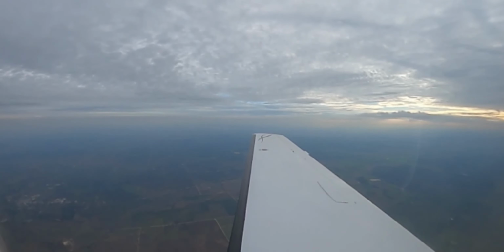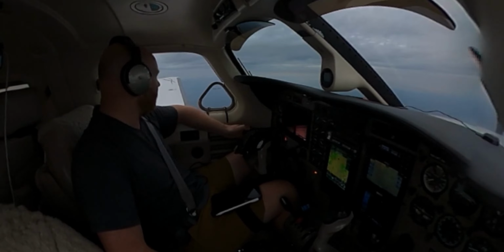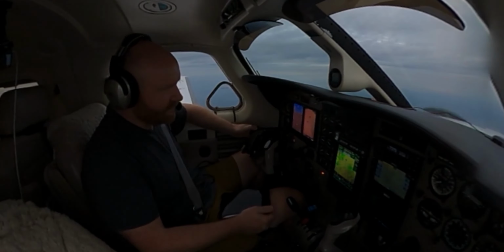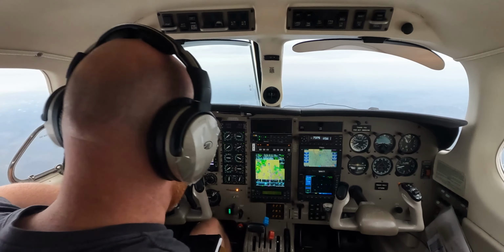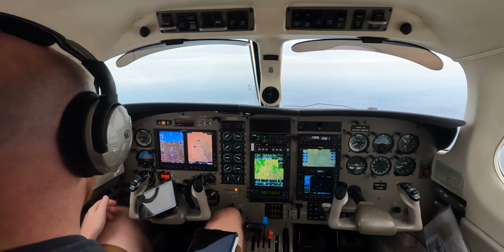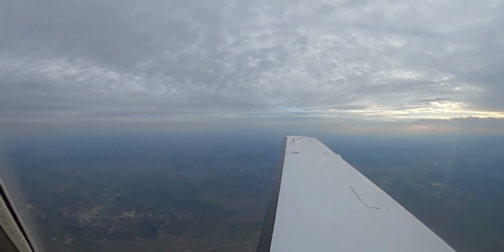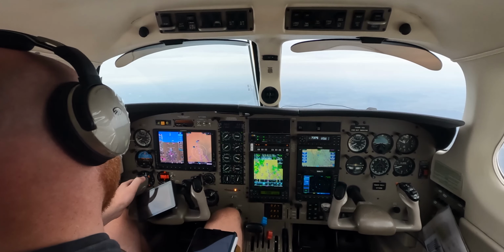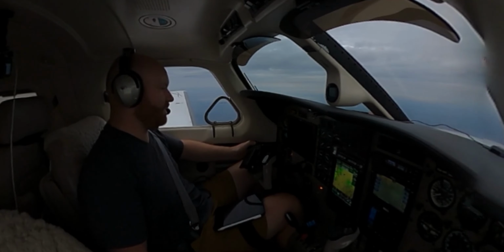Approach, Malibu 5 Bravo Bravo, request. 5 Bravo Bravo, say request. I'd like to coordinate with tower to get a look at my landing gear. I've got an indicator saying my nose gear stayed down. Want to see if they can put some binoculars on me before I go gear down. 5 Bravo Bravo, Roger, you can expect that. Would you like to enter the pattern and do one pass at least? Yes, sir. I believe if I set up left downwind for 18, they should be able to see me pretty well.